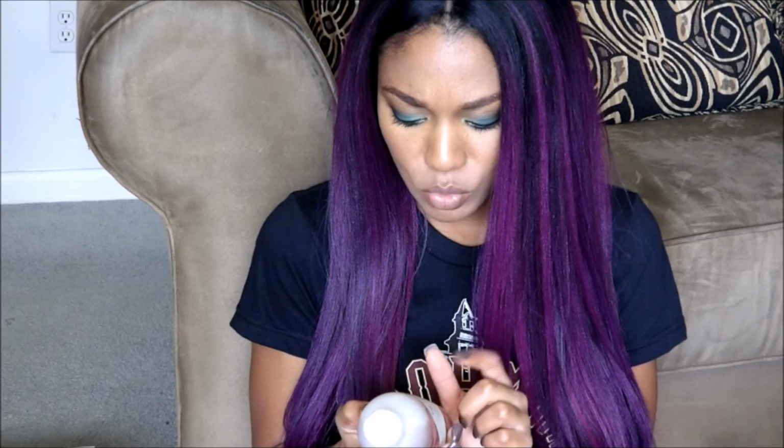And then I got the Nubian Heritage Patchouli and Buriti Body Wash. This one is toning and uplifting, and this one has rose hips. I haven't tried this one yet, but they smell absolutely gorgeous.